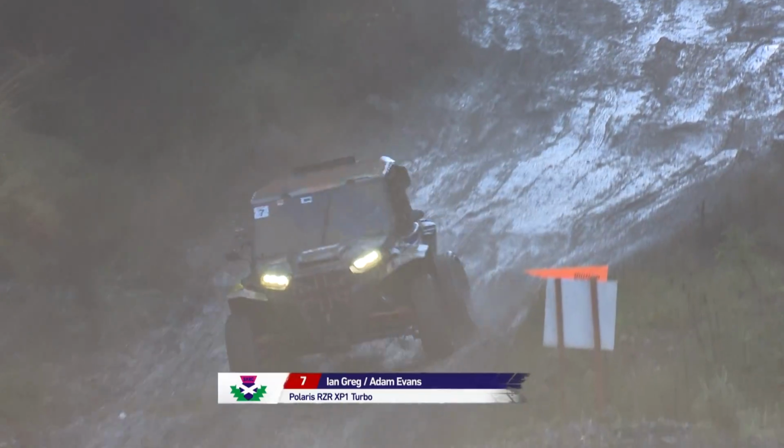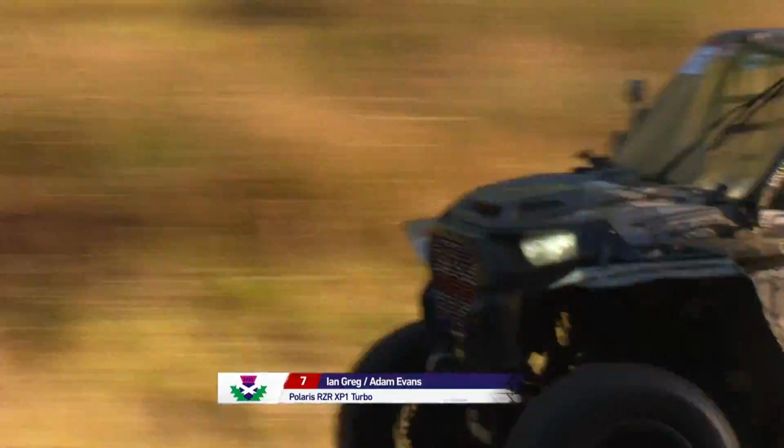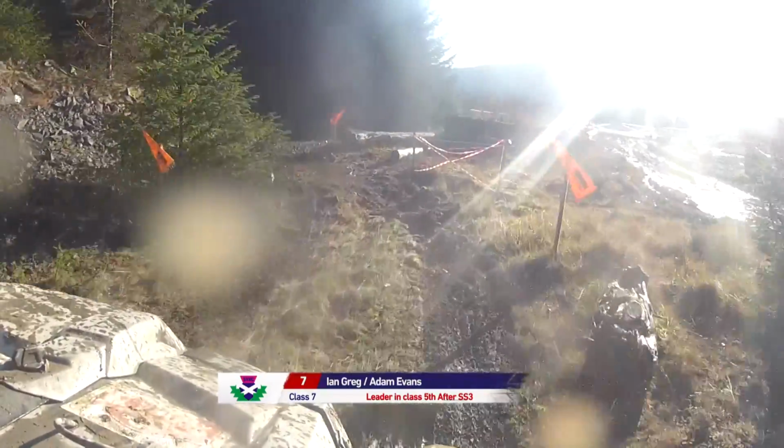As expected, the order continued to shuffle throughout the morning. Ian Gregg had a solid and consistent run from the first stages, propping up the top five by the first service. The Polaris RZR led its class as well and was clearly well suited to some of the more technical sections of the route.